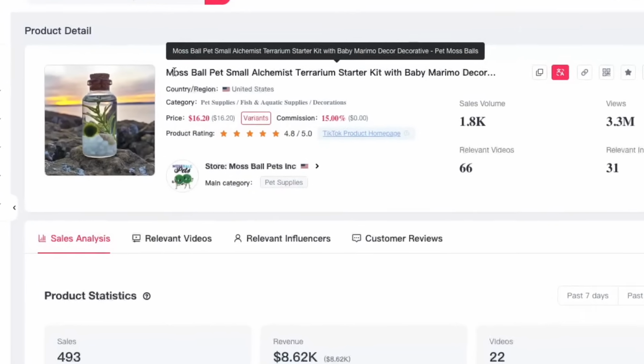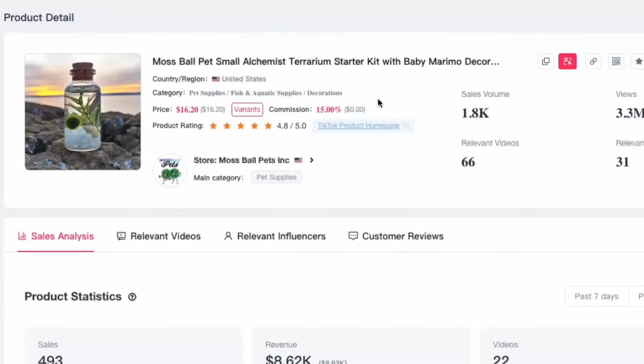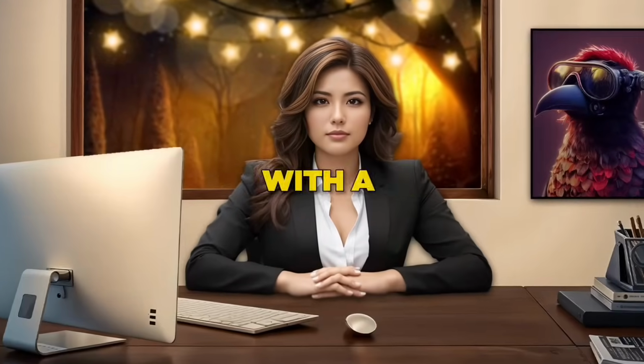So let's say you've done your research and decided to promote Moss Ball Pet Small Alchemist Terrarium Starter Kit, which has a commission rate of 15%. Impressive, right? The next step is to generate a powerful script for our video, and I'll show you how to create one with a single click.